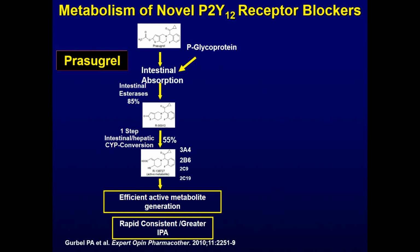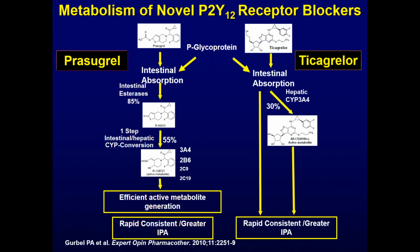Now, there are a couple ways to get by this heterogeneity in treatment. The first is to give more clopidogrel, so that's why we often give 600 milligrams of clopidogrel if somebody's going to go to the cath lab immediately. The other way is to bypass the metabolism that clopidogrel uses, and two drugs do that. Prasugrel is a thienopyridine, in that sense the same family as clopidogrel, but it has a much faster absorption and a one-step conversion to the active metabolite, giving more effective active metabolite generation and a more rapid and greater inhibition of platelet activity.